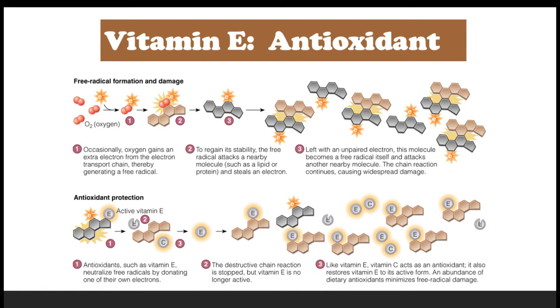And that free radical then tries to steal an electron from another molecule, and it tries to become stable, and you produce another free radical. And in doing so, you can cause widespread damage throughout the cell. Now, if you have vitamin E around as an antioxidant, this can neutralize things very quickly because it donates its own electrons. And by donating its electrons, it is then causing that free radical to now become stable. And vitamin E, vitamin C, they have the ability to do that.